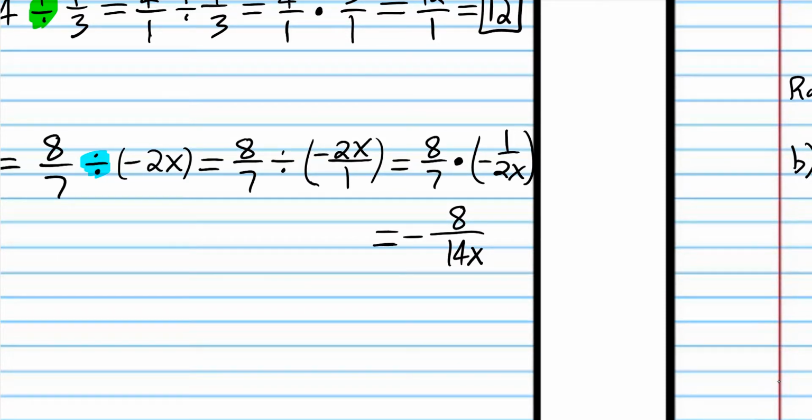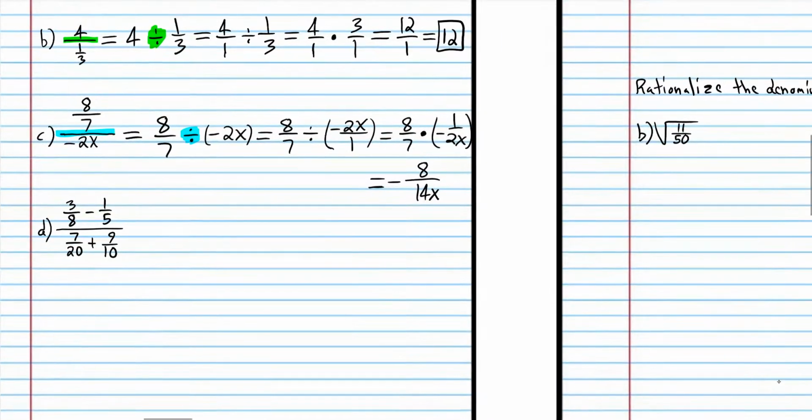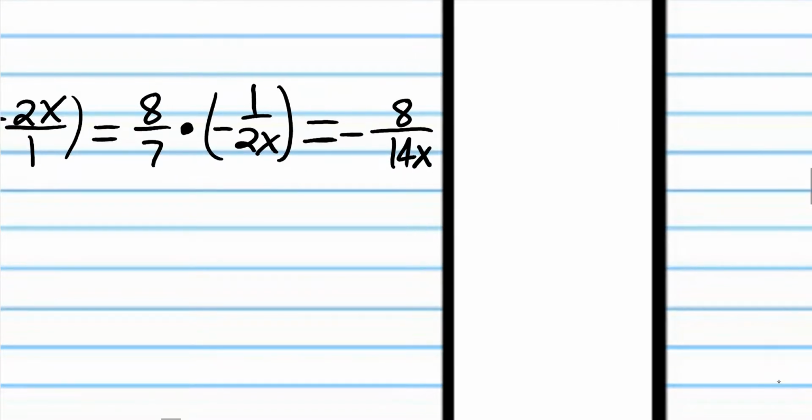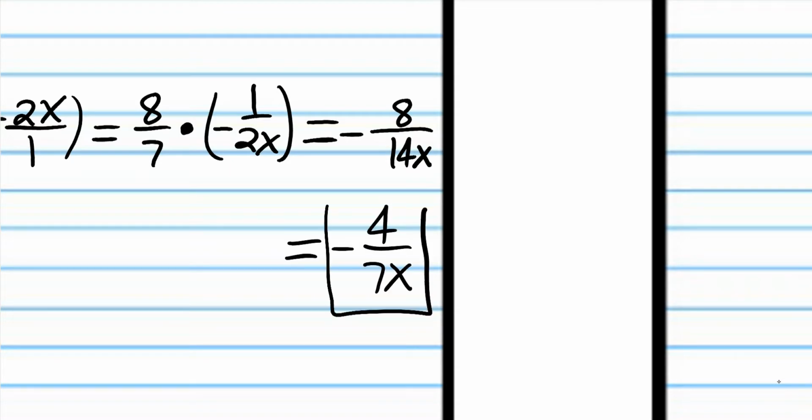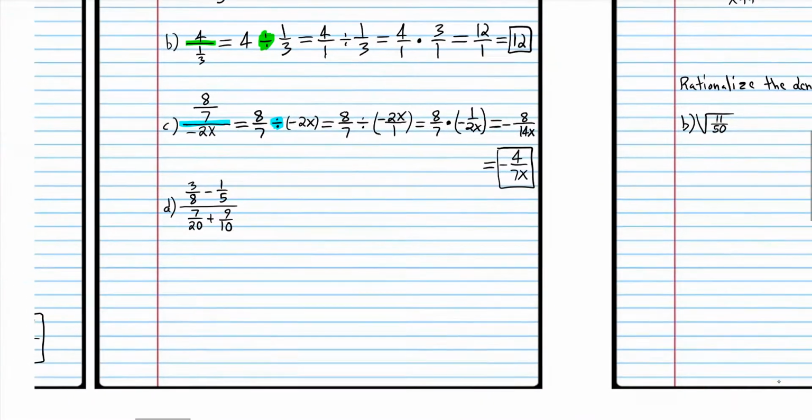Problem is we can reduce this. 8 over 14, you can reduce that. So I'm going to shrink this a little bit. All right, so we can reduce 8 over 14. That just becomes 4 over 7. And that's the final answer. So if you got that answer, good job.